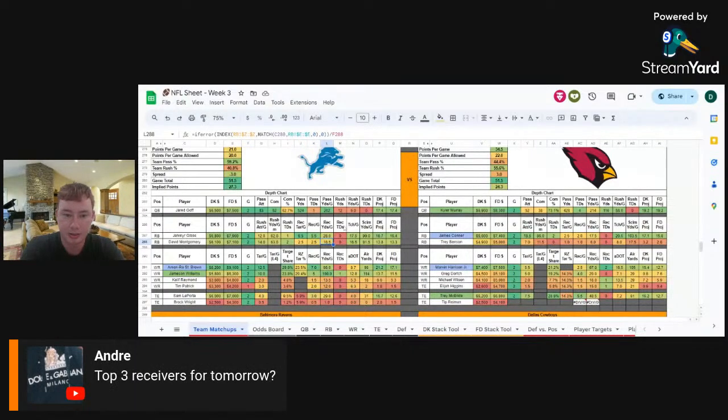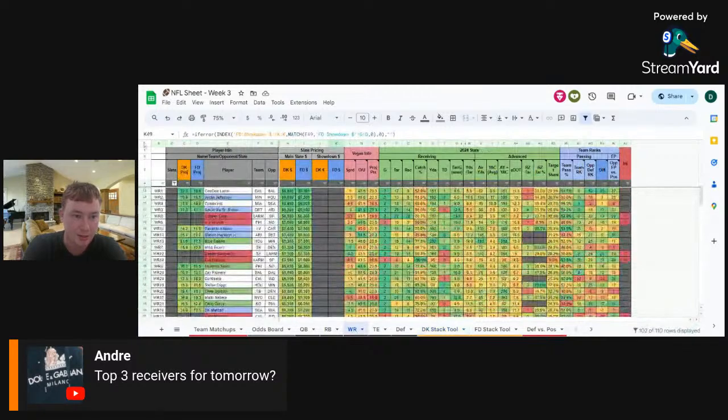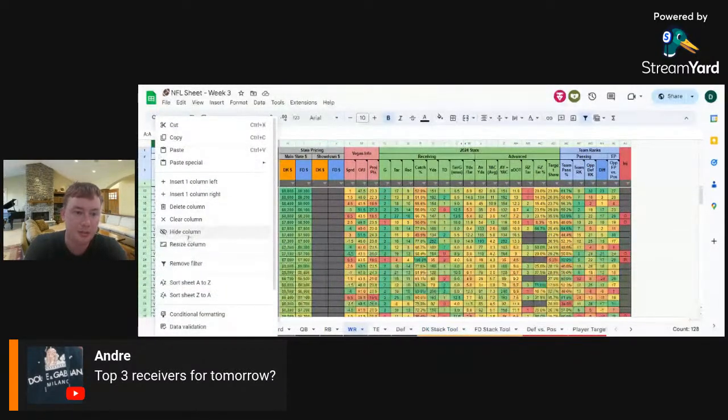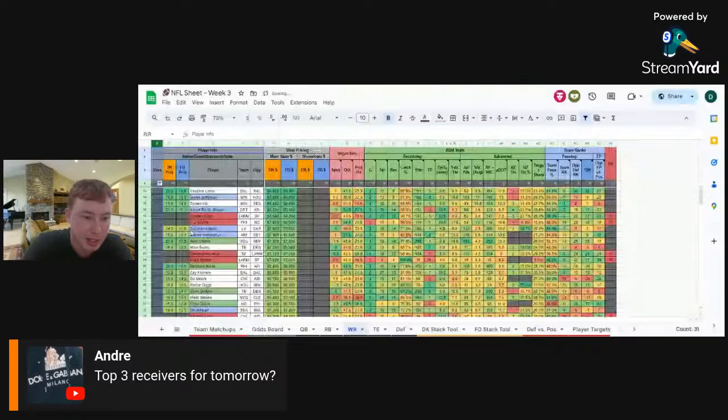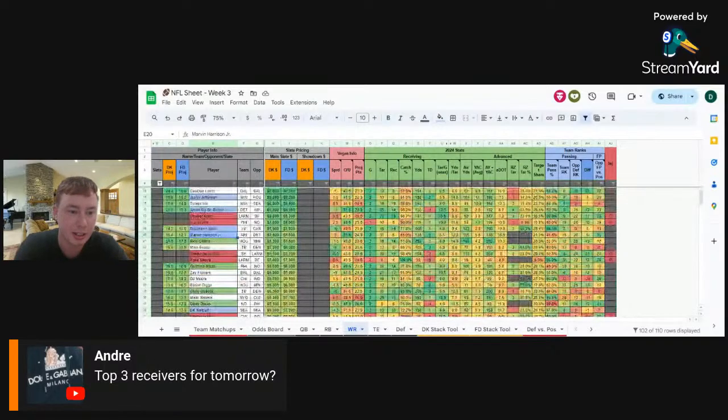Top 3 receivers. Yeah, since I kind of switched out and went game by game, let me switch over to the wide receiver tab. So my top 3 receivers for tomorrow would be, let's see here. I think Ayuk is a really, really good option. If I'm going to the top of pricing, I kind of like in that game Amon-Ra and Nico Collins. Let's see. Top 3, and I'll do point per dollar.